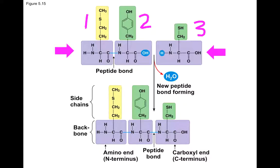Let me just say here, this polypeptide chain that is made from joining amino acids together is not necessarily a protein. To be functional, a protein can be one or more polypeptide chains that are twisted and folded into a three-dimensional shape. So let's take a look at how that happens.